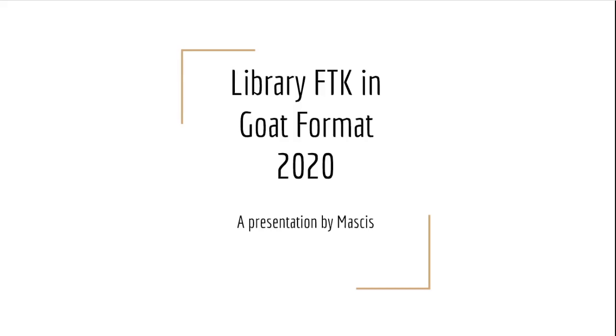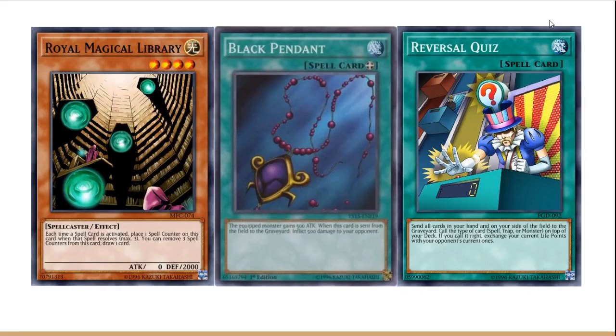So let's start. What exactly is Library FTK? For those who are unfamiliar, it's a deck that involves running Royal Magical Library and a combo of Black Pendant and Reversal Quiz. The deck aims to draw basically the entire deck, and then set up this combo where you equip Black Pendant to Royal Magical Library, and then use Reversal Quiz. Because you know all the cards in your deck, you just call it right all the time with Reversal Quiz, and then you switch your life points, and the Black Pendant deals the lethal damage on that turn. You just need to be under 500 or at 500. And it does this pretty consistently, I would say.